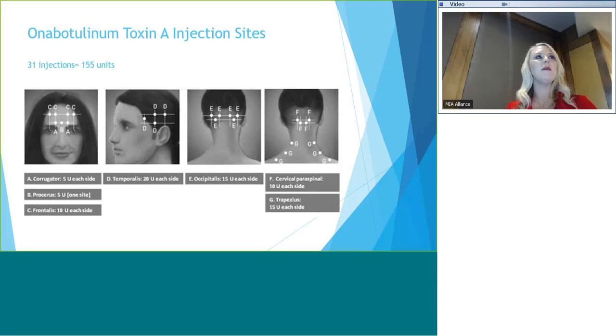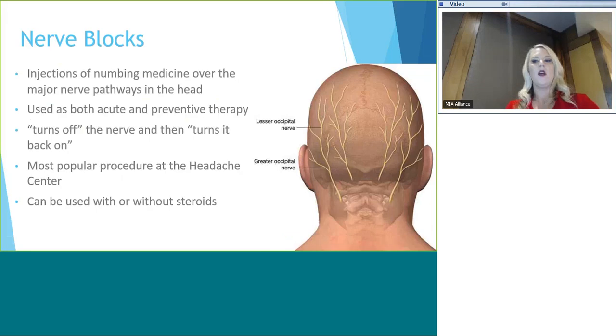Looks like a lot, but it's not. It's really fast. Takes about 10 minutes. 31 injections. I'm sorry, 31 injections? 31 injections. The procerus, the corrugators, frontalis, temporalis, occipitalis, cervical paraspinous, and trapezius on both sides. Is that like the accepted protocol? That's the paradigm. Wow. Yep. And it works. I get it myself. I have chronic migraines, and it's effective for me.